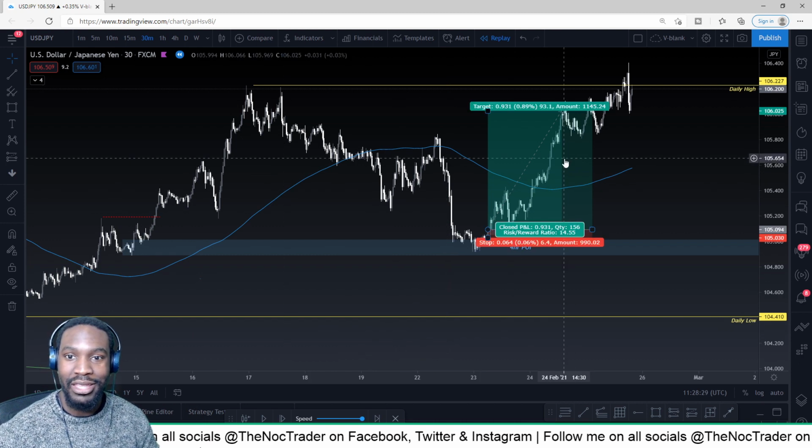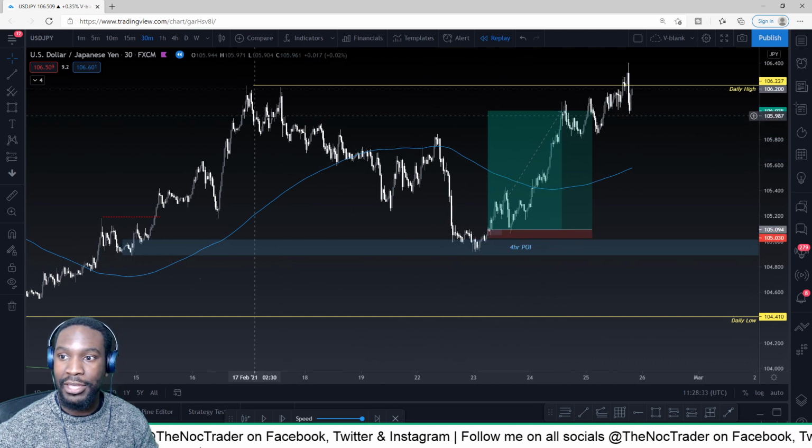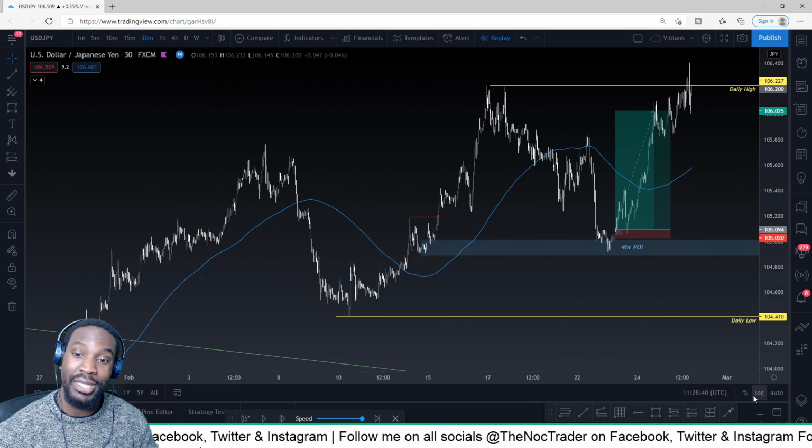And as you can see here, that brought me a 14R return on a trade just by finding confidence from a trade that was making higher highs, finding the order block, and then checking the RSI to see if it was telling me the same story.